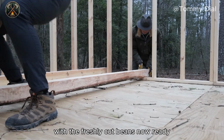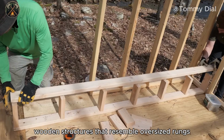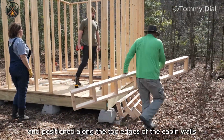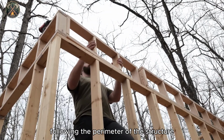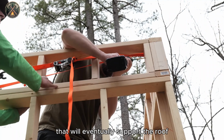With the freshly cut beams now ready, the team begins assembling them into ladder-like frames, evenly spaced wooden structures that resemble oversized rungs. These ladder-shaped structures are then lifted up and positioned along the top edges of the cabin walls, following the perimeter of the structure. One by one, they are secured tightly in place, forming the upper framework that will eventually support the roof.